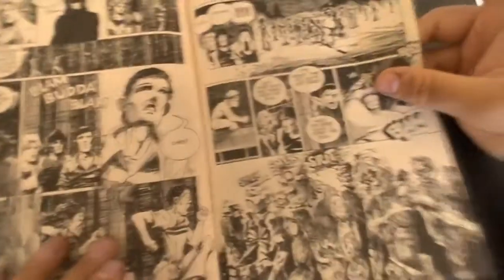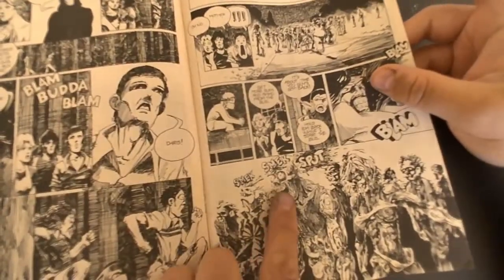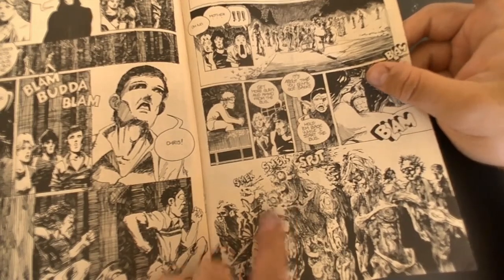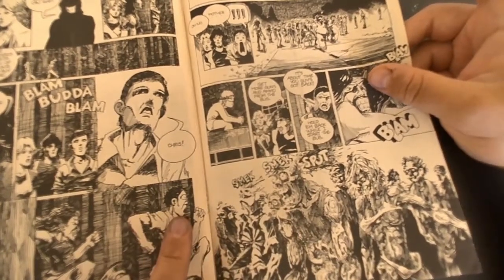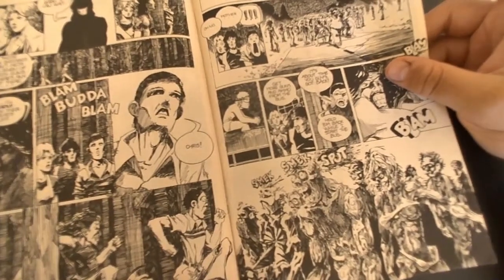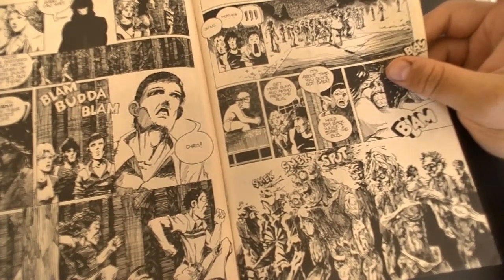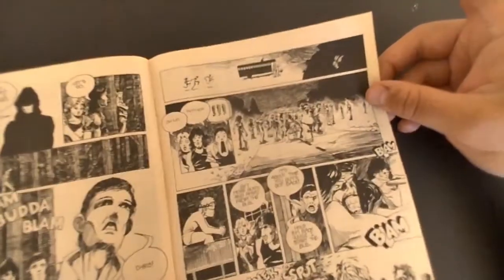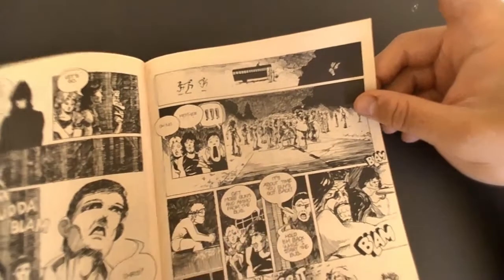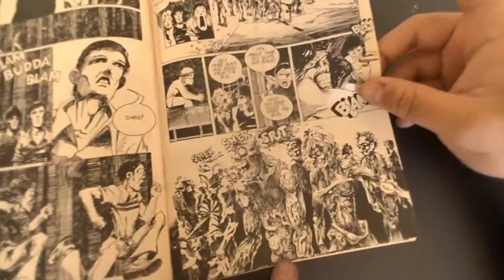See, this is the thing here. I'm cool with the zombies having the boinked out eyes, but don't do it with the humans. This reminds me of grade school for some reason, like that early 90s animation or something. I don't know why. The zombies are coming. This is cool because they actually do put a lot of work into the zombies.